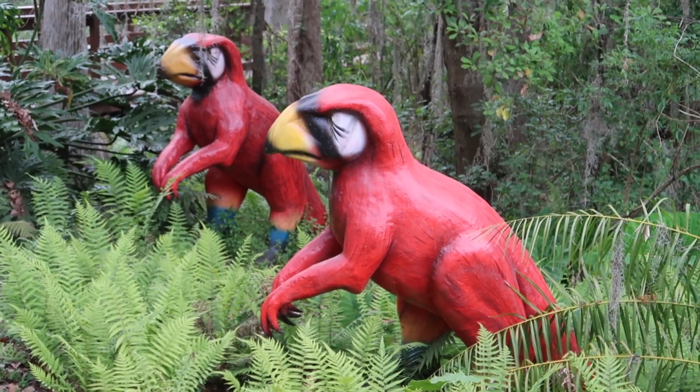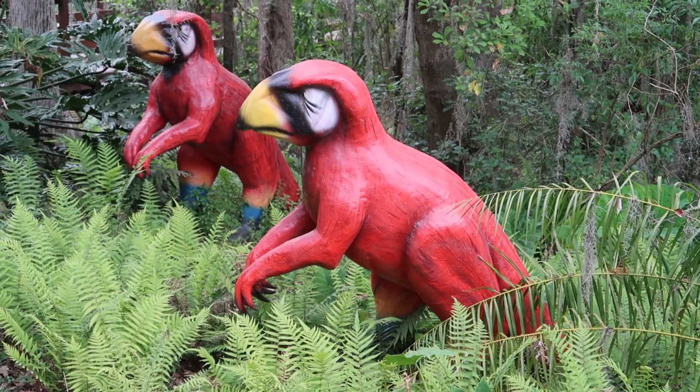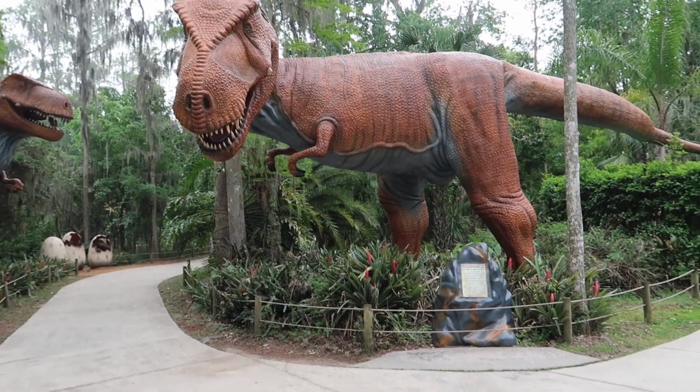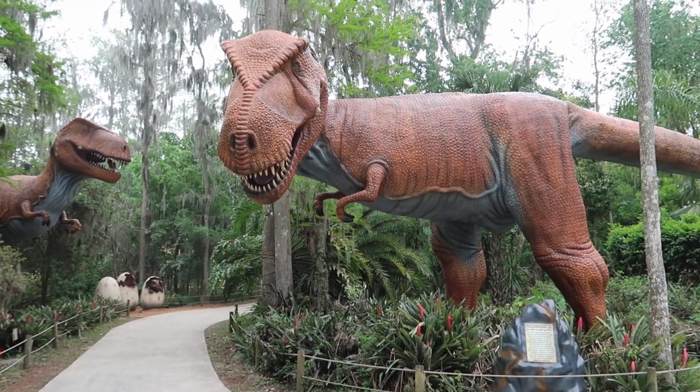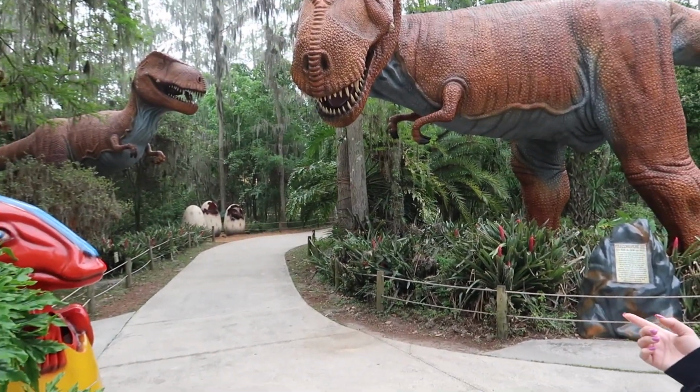It's like Toucan Sam mated with a monkey. Oh my god. It's the stuff of nightmares. The eyes are so Tyrannosaurus. Tiny eyes, tiny arms. Look at the squirrel. I know. Squirrel.